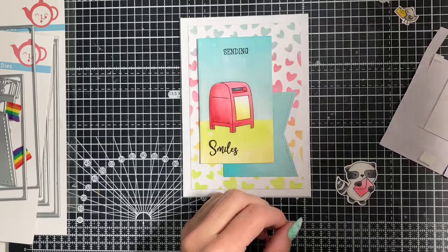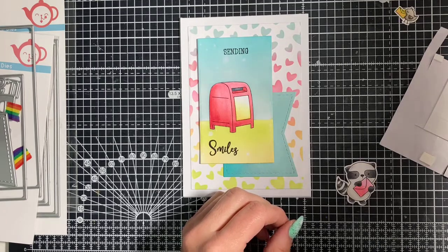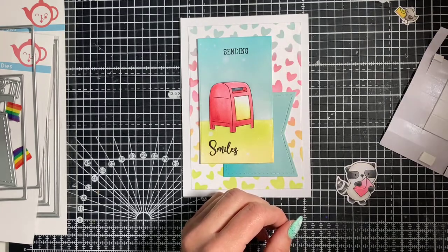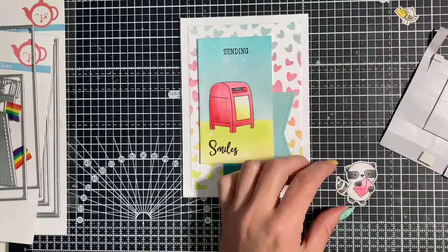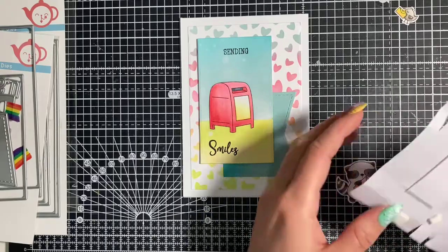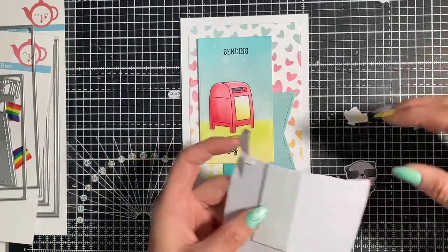Now then, have I got some of our little squares? They're quite deep though, aren't they? So I might just cut one of these down. Because you don't want him to be higher than the raccoon, do we?